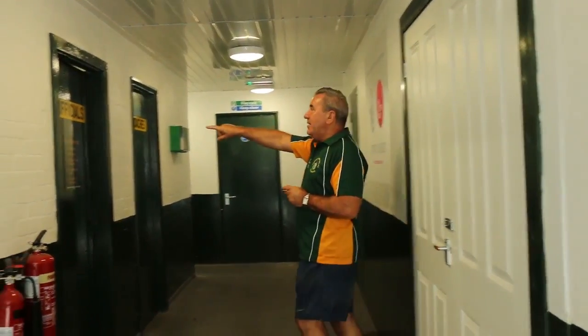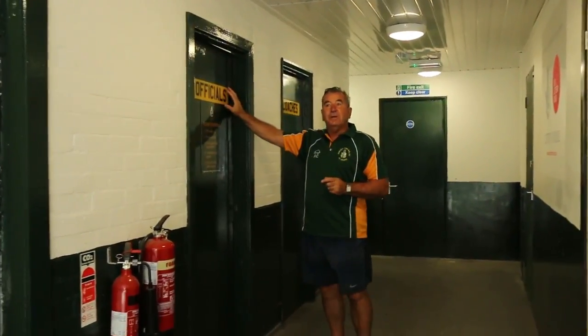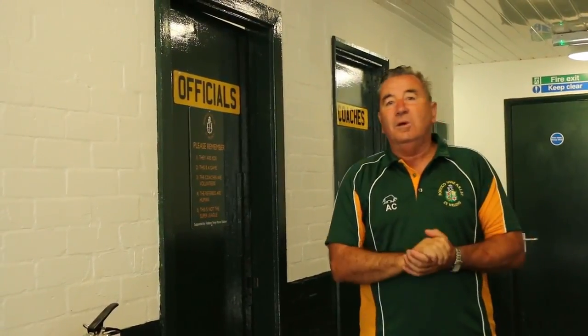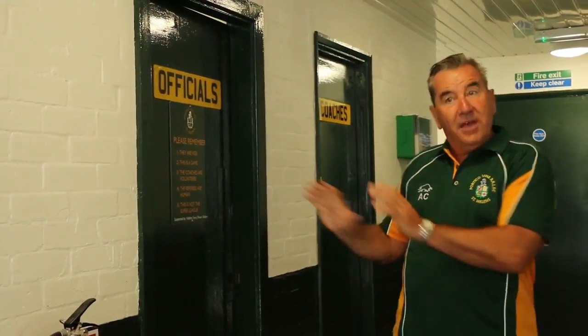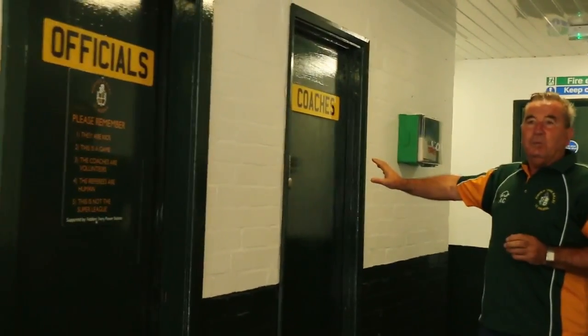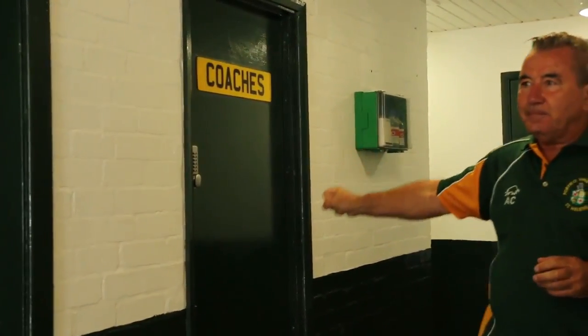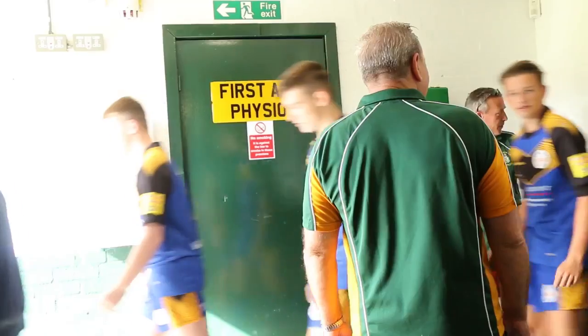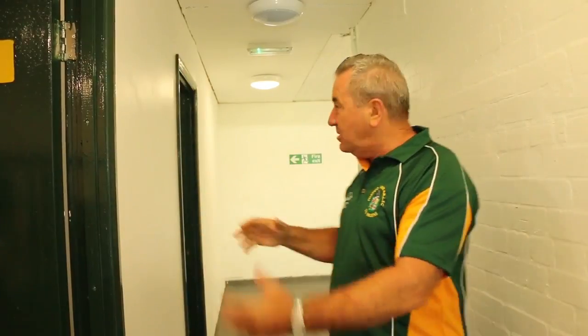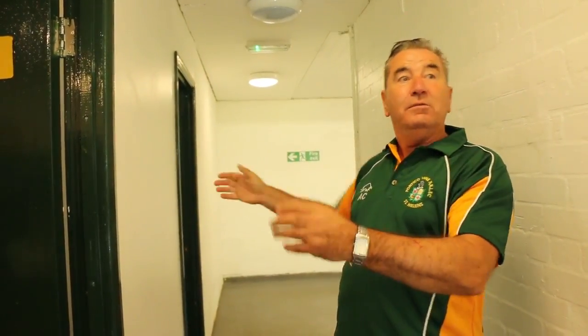We built a dedicated officials changing room for referees, and so they are now detached from any players or other club officials. They've got their own dedicated area to change. We've got a dedicated coaches room where they keep all their equipment. We never had anything like that before. So we built this partition wall that's fireproof and waterproof. It now gives us two dedicated changing rooms and be able to get more teams into the facilities.